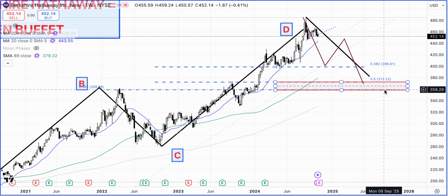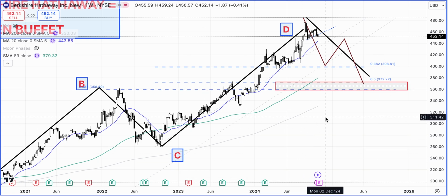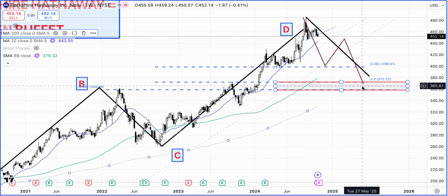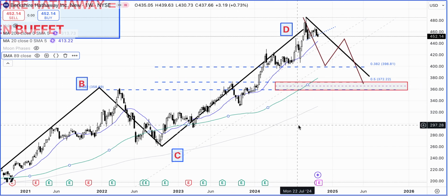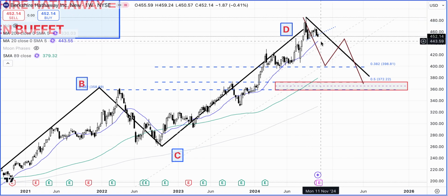And over here there's going to be pretty strong support, because you can see that the stock on the weekly chart is really strong from a momentum perspective. This gray line is the 200 weekly moving average, the green line is the 20 and 89 period moving average, and all of them are moving higher, so that's good. And what this stock in the near term is doing is approaching this 20-week moving average, which is around $445.